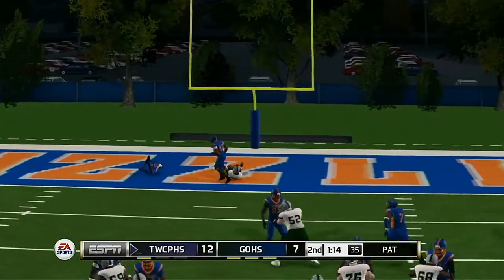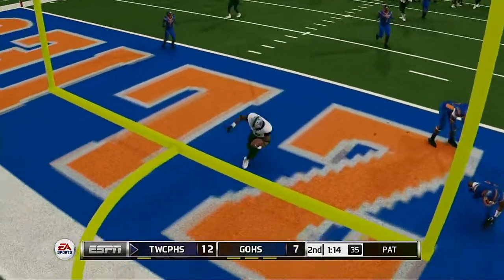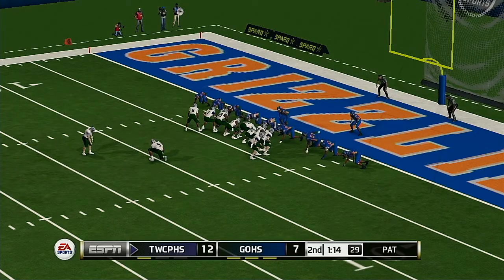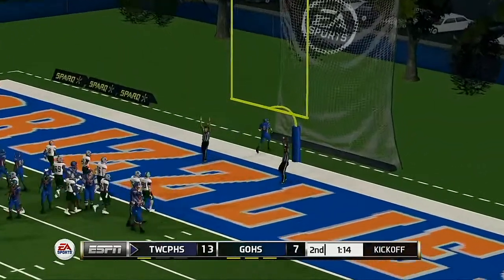For the wideout. Yeah, they saw something upstairs. It led to a touchdown. You can thank the play calling there. Very impressive. And the secondary didn't quite seem alert enough to defend that pass. And he converts the extra point.